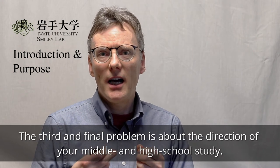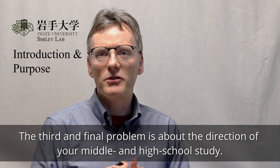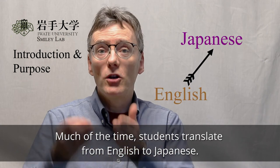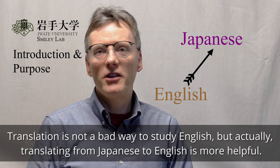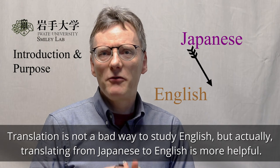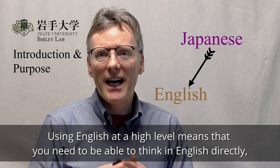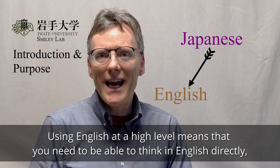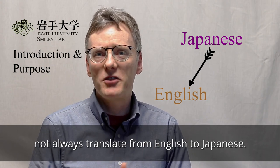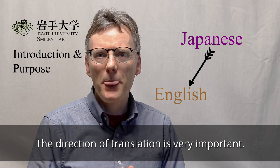The third and final problem is about the direction of your middle and high school study. Much of the time, students translate from English to Japanese. Translation is not a bad way to study English, but actually translating from Japanese to English is more helpful. Using English at a high level means that you need to be able to think in English directly, not always translate from English to Japanese. The direction of translation is very important.